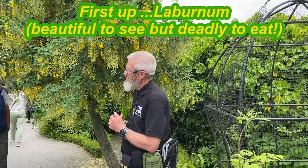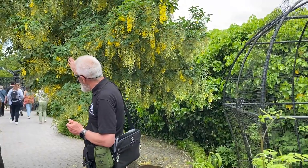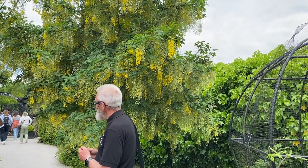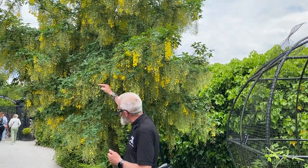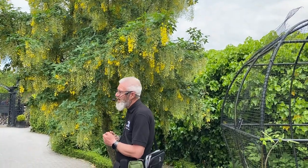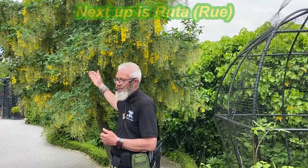This is the laburnum tree. Now, as you can see, it's covered in beautiful yellow blossom known as golden chain. Unfortunately, this blossom's already started to turn into something that looks remarkably similar to a pea pod. In fact, it's a member of the pea family. 3 to 4 of these pods are enough to kill a child.